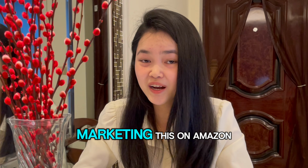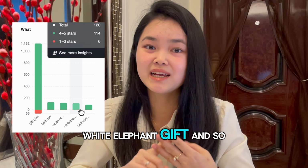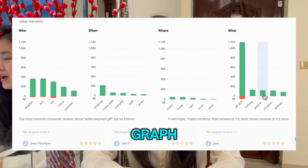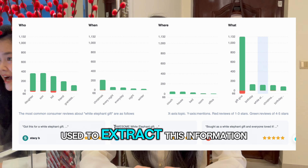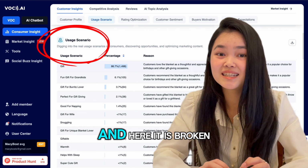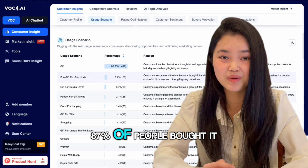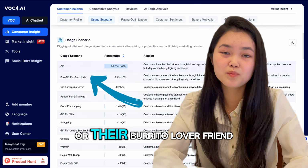Finally, the what seems to be entirely gift giving. Christmas, birthdays, white elephant gift, and so on. Here's a pro tip. You can click on any of these bars in the graph to uncover the exact reviews that the AI used to extract this information. And scrolling down, we can see the usage scenario. And here it is broken down as a percentage. 87% of people bought it as a gift for someone, whether it's for their kids or their burrito lover friend.